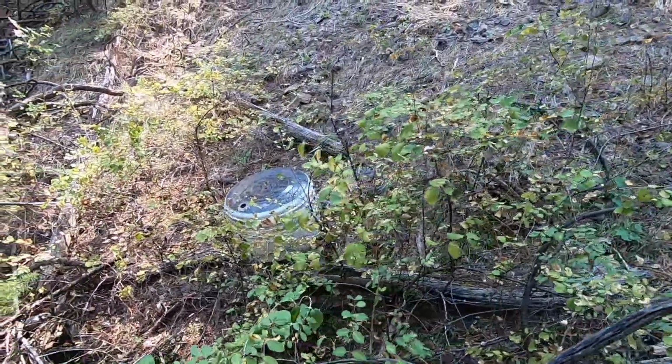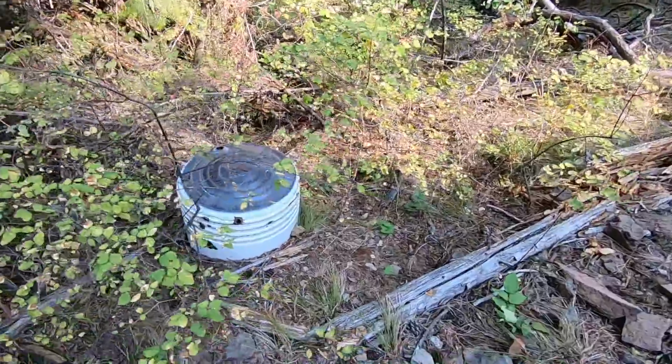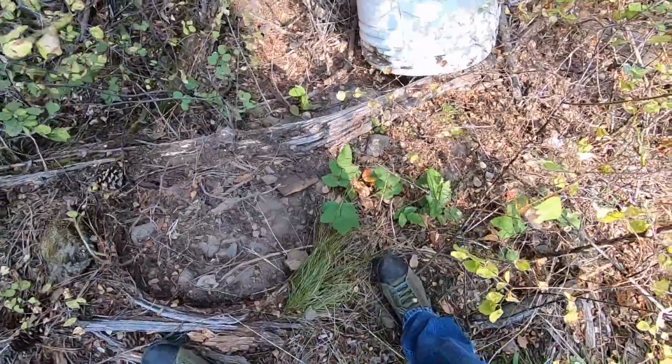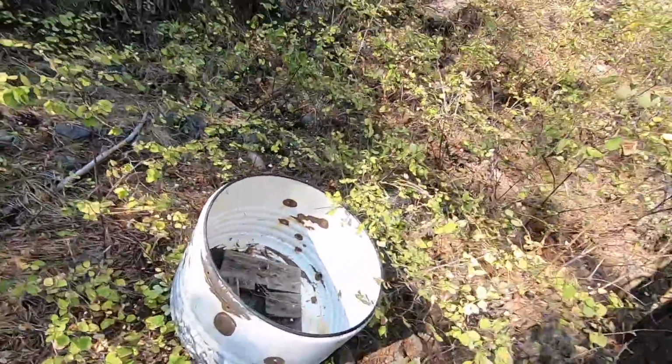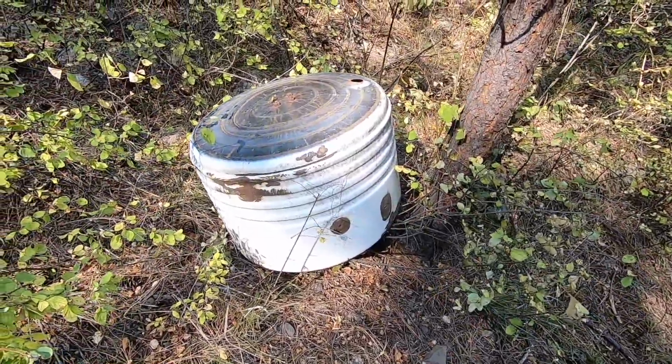What in the heck is that? Huh. Oh, it's got a couple of wasp nests in it. Well, I think it's part of an old washing machine, but I don't know what it's doing way down here in the bottom of this canyon, unless it was something they used. I shouldn't be too far from where those other mining ruins are. So maybe when we get to those, we'll find out what this thing was. It's definitely porcelain covered steel.